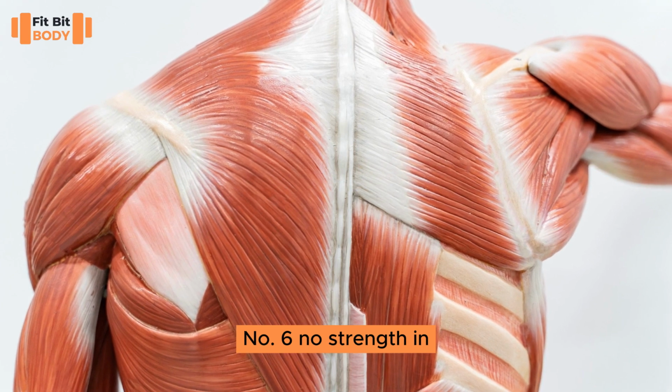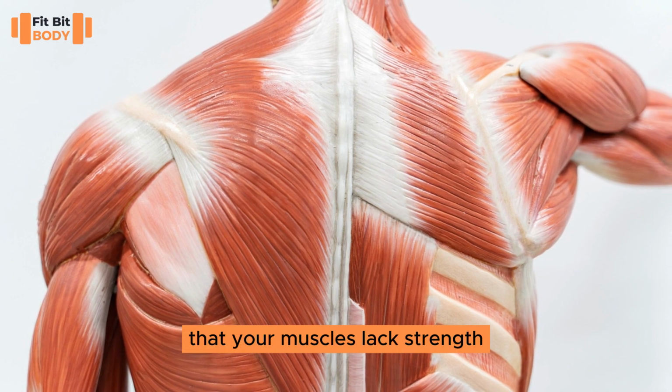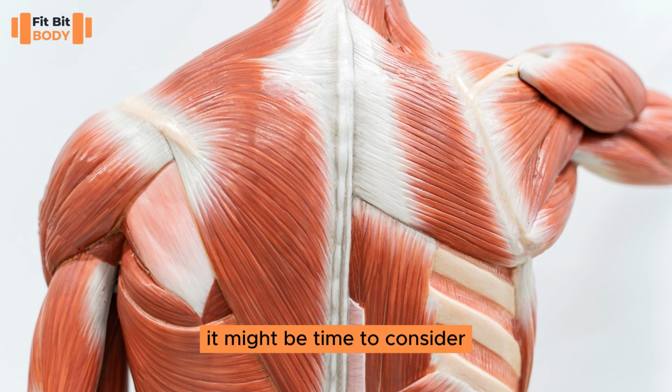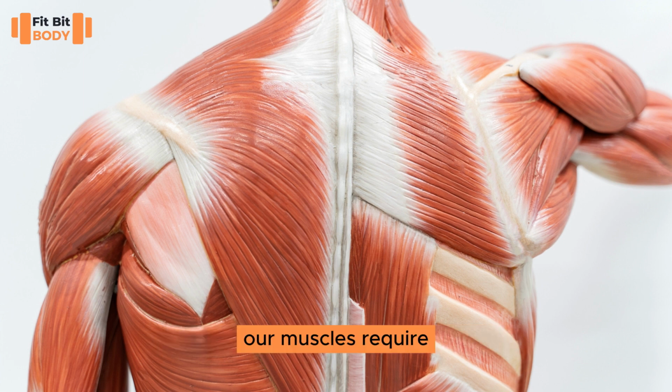Number 6. No strength in the muscles. If you've been hitting the gym regularly and still feel that your muscles lack strength and endurance, it might be time to consider the role of vitamin B12 in muscle health. Our muscles require oxygen to function optimally, and oxygen is transported through the bloodstream by red blood cells. Vitamin B12 is crucial for the synthesis of red blood cells, and its deficiency can lead to a decrease in the number of fully matured and functional red blood cells. With fewer healthy red blood cells available to carry oxygen, the muscles may not receive an adequate oxygen supply, leading to feelings of weakness and fatigue.